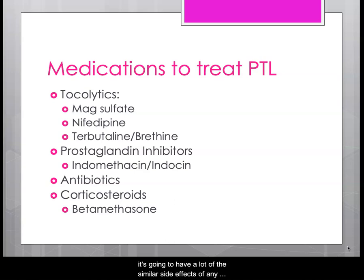So it's going to have a lot of the similar side effects of any other corticosteroid you would administer to your patient. It has the potential to increase mom's risk of infection and can cause hyperglycemia in the mother. So if this is a patient especially that you know is a diabetic, then we need to be aware that when we give her these doses, we may see a significant elevation in her blood sugar for several days after administration of the medication.